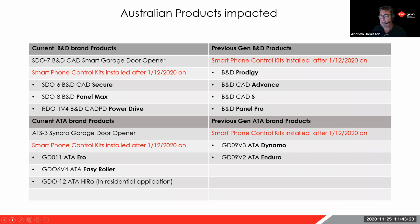So there's two variants in the marketplace: an offer that we go to market with in Australia and also New Zealand. The first one on the screen there, you'll see that we're just going to recap purely on the products affected within the Australian market. So there's two brands, B&D as the consumer brand and the trade brand being ATA. So if we talk about the current state, if we're going to install a STO7 CAD Smart or a smartphone control kit after the 1st of the 12th, we must install the photo beams, and that would be on CAD Smart, as I said, and also Secure, Panel Max, and the rolling door CAD PD.